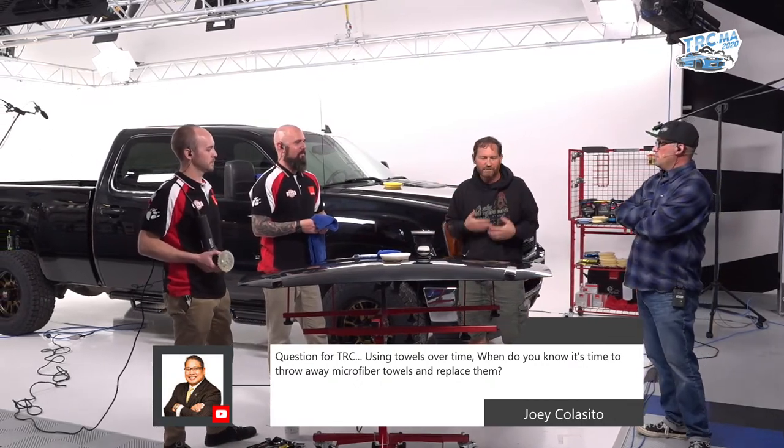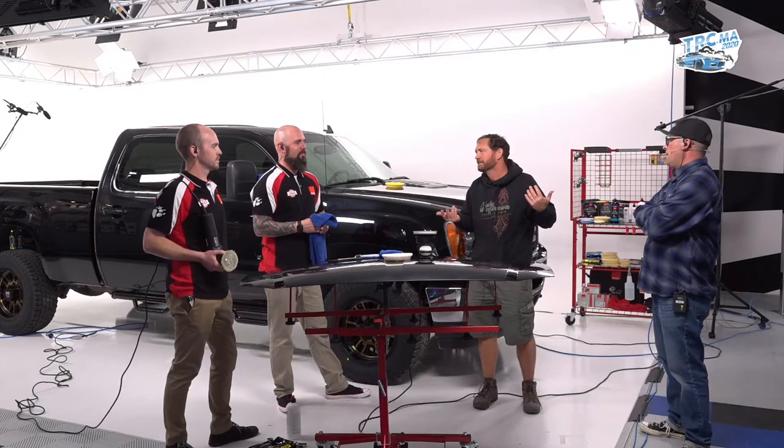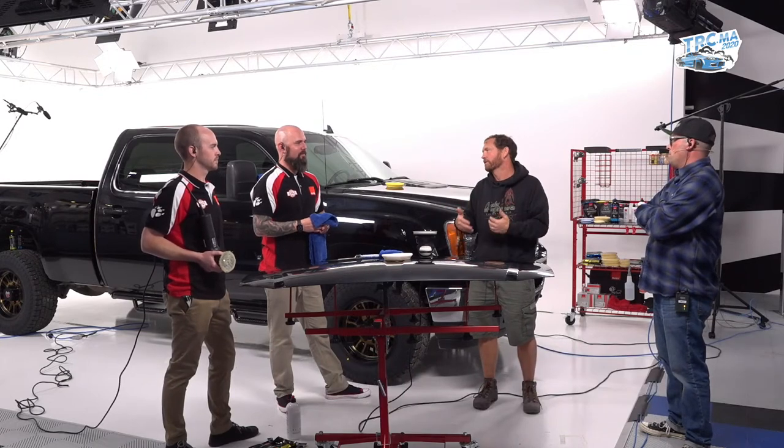Just don't be cheap with it. Because when you're trying to save a buck, it bites you in the butt. Bottom line. You've been using that towel forever and ever, and say you do accidentally drop it, you shake it out. I'm going to wash it. It's going to be fine. But it's just not worth the headache.